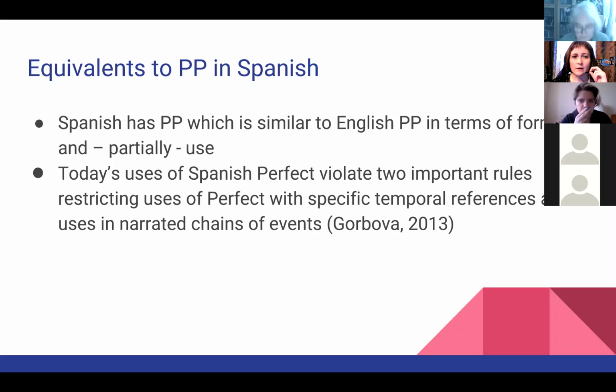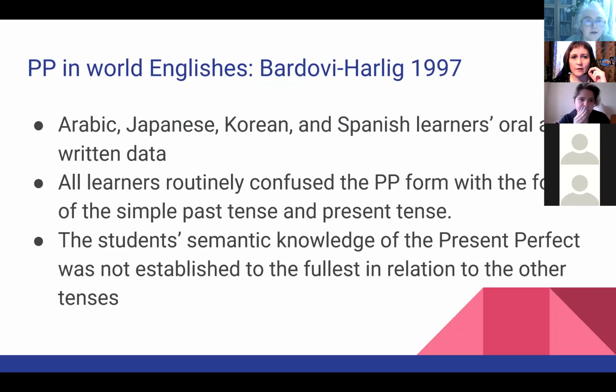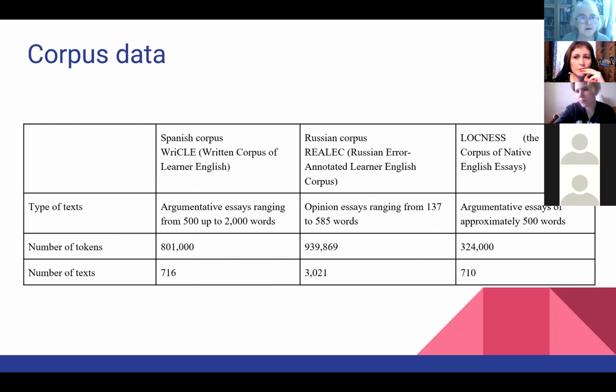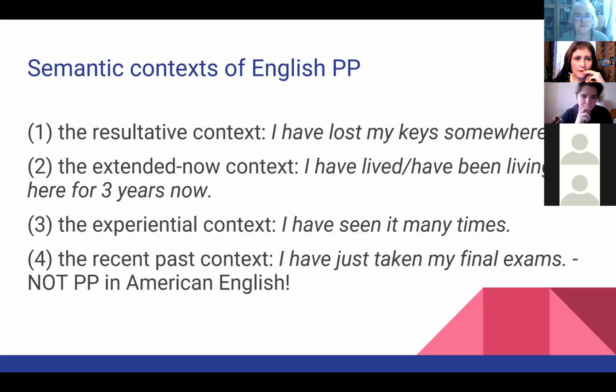Okay, so it seems that we have no slides. The four contexts come a little later. Do you want me to go forward? Yes, please. So I should have. Because you were going to talk about world Englishes. That's why. No, I was going to talk about the semantic context, but. Yeah, here they are. Okay, thank you.